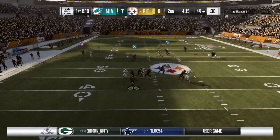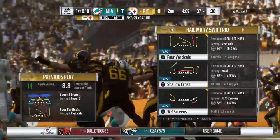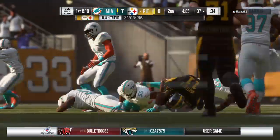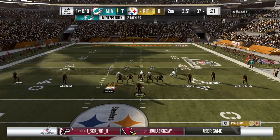On 1st and 10, Henderson. Quick hitter here, it's complete. And he is tackled inside the 40, not quite to the 35. The passing game in rhythm right now for Pittsburgh. There's another first down. Clock running, under 4 to play now as they come up on 1st and 10.